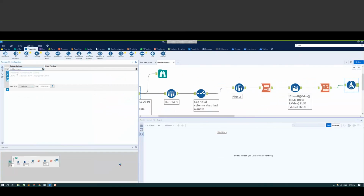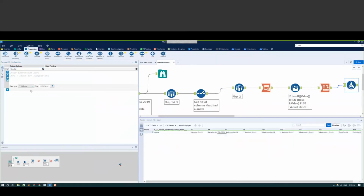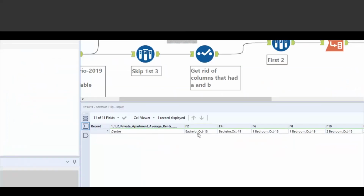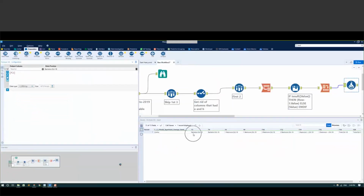Let's call it new call. And what you want to do is select a field. Basically, I'm going to click on a left bracket, and then all my different fields automatically show up here. So let's do F2, this first Bachelor, October 18th. And let's say you wanted to replace the comma here in Bachelor, 18th with an underscore.